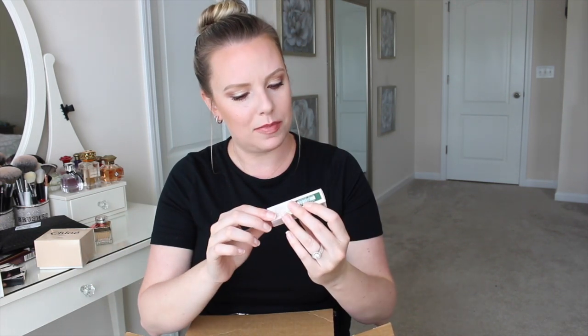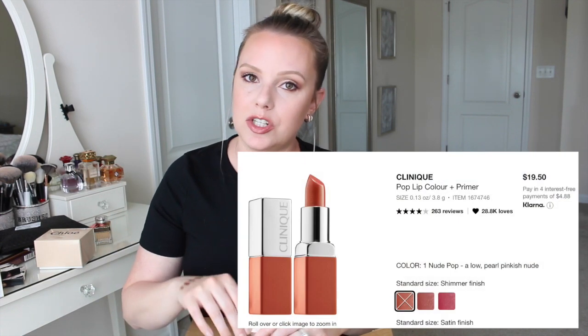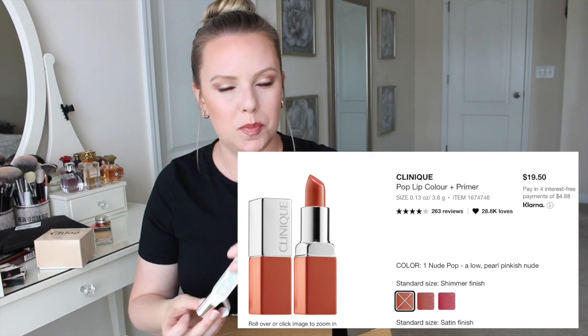Pop lipstick, or maybe it's a lip balm. Yeah, it's a triple lip balm. So there's 3 layers on this. There's a hydrate layer, a tint layer, and a shine layer. I am obsessed with the original Clinique lip pops. There's a nude pop that is one of my favorite lipsticks ever. So I was hoping these would be kind of similar.